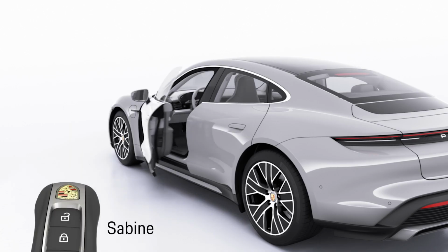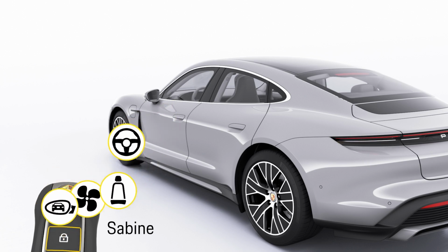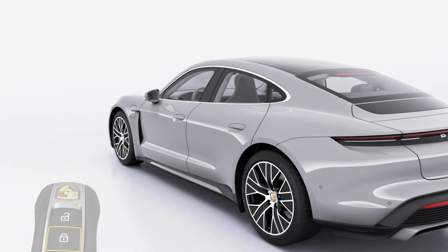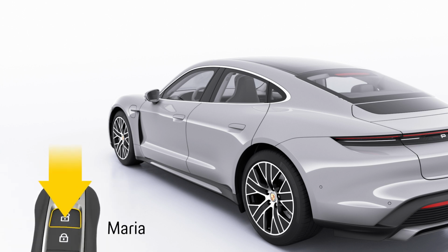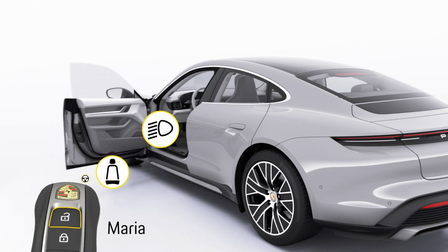Please note that your current logged-in Porsche ID is saved on the car key when you leave the car. If you have 2 Porsche ID accounts, a main and a secondary user, who are regularly driving the car, we recommend using different keys for each user. This ensures that the correct profile and your personalized settings are loaded when you enter your Porsche.